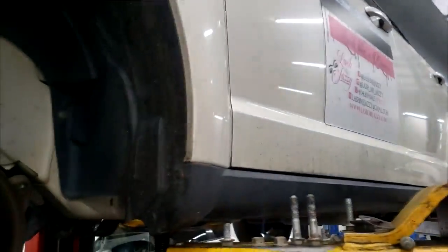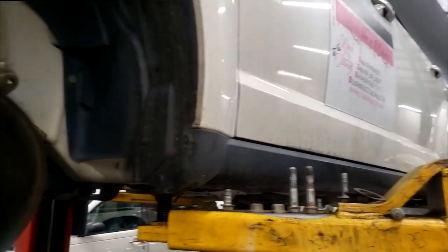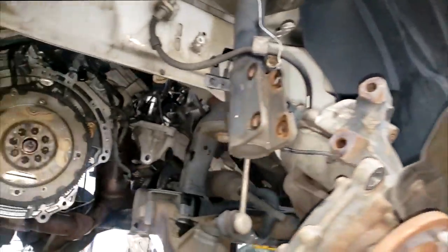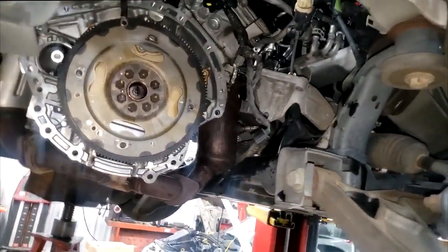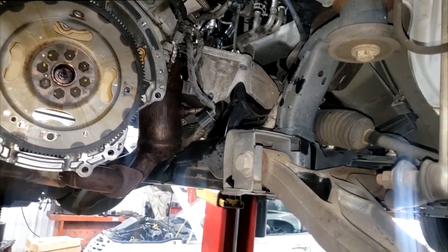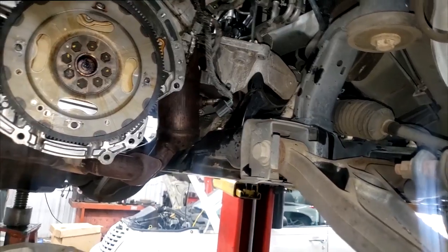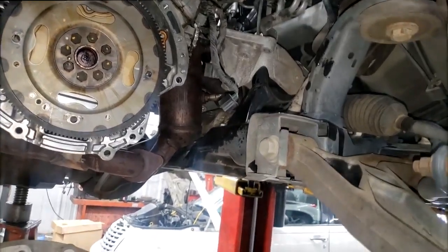This is the SRT Journey, which means it's fully loaded. Not SRT, this is the RT, which means it's fully loaded: sunroof, the V6 engine, the 6-speed transmission, everything. Hands-free module, the whole nine. So at that price, I would have been dumb not to take it. Doesn't matter what was wrong with it. I have since fixed the ticks.